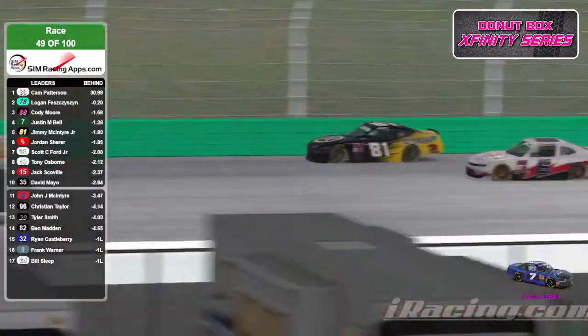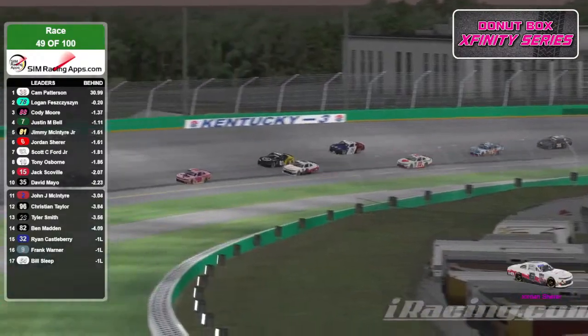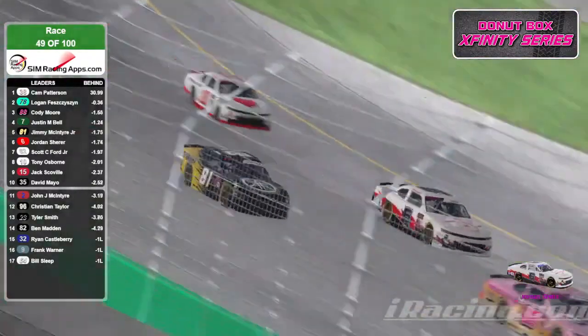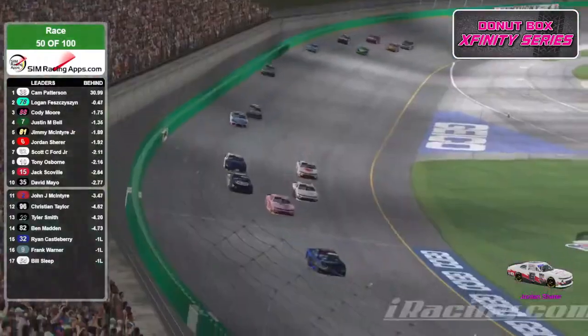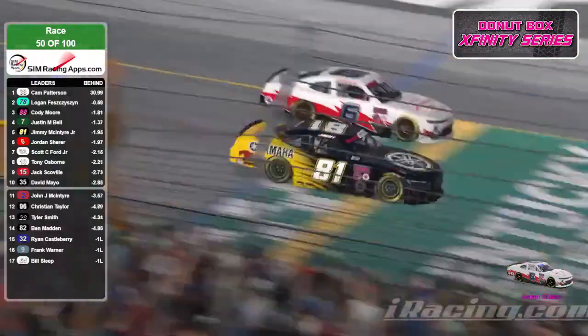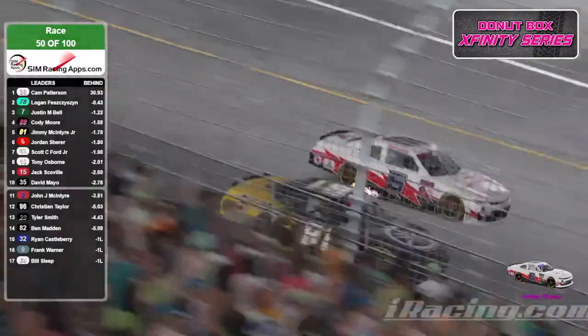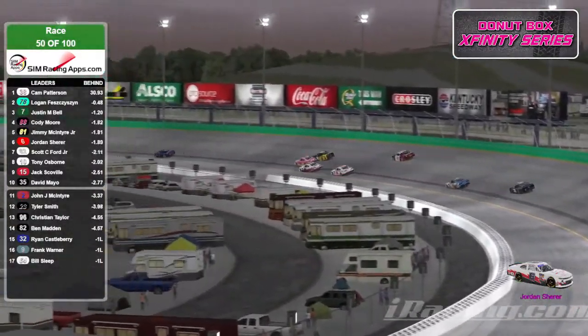Look back behind him. You got the 81. Jimmy McIntyre Jr. under pressure from Jordan Scherer going into 3 and 4 here. Scherer to the inside. He's not going to be able to make the pass. McIntyre Jr. stays side by side with him out of the corner. Lots of side-by-side battling here early on. Still side-by-side going into turn 1.